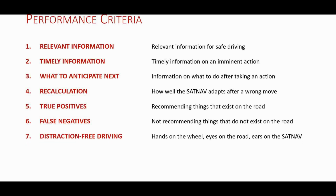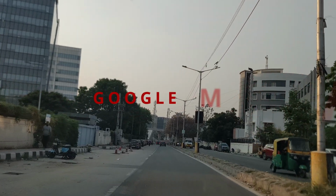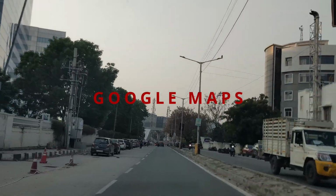The seventh criterion is distraction-free driving. How well can you drive using the navigation system? Hands on the wheel, eyes on the road, ears on the SATNAV, so to speak. First, let us check the Google Maps.